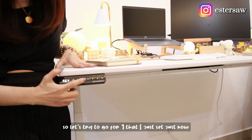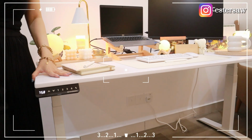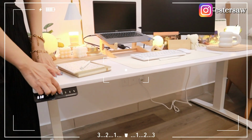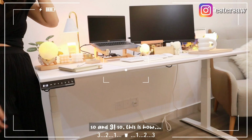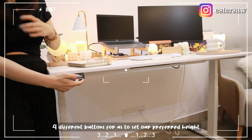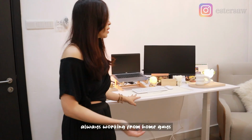So I have the 4 different preferred levels set. Let's try to go to one that I just set. Okay, did I set for 2? And 3. So this is how this is being set. 4 different buttons for us to set our preferred height. So this is very useful because we are always working from home, guys.